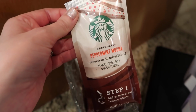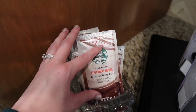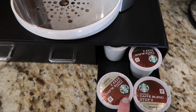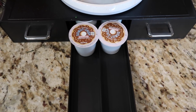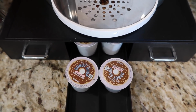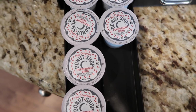These are so good. They're so not good for you. They're so high in sugar, but they're like drinking peppermint hot chocolate with coffee. They're just so thick and creamy and you don't have to add anything to them. And then in here is the little K-cups that come with it in the box. I don't know if you care about all this, but this is just regular donut shop coffee. This is what my husband drinks, and I drink it with flavored creamers. And the third drawer is the peppermint bark coffee that I just shared with you.